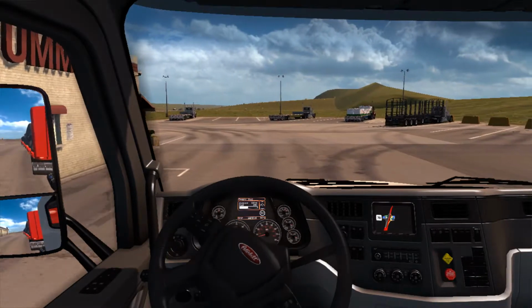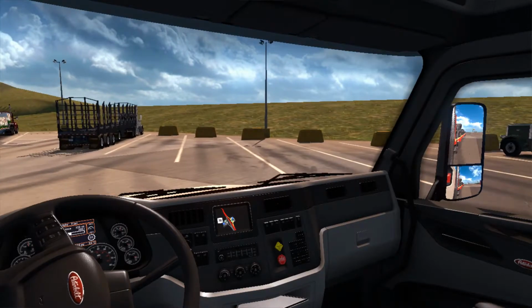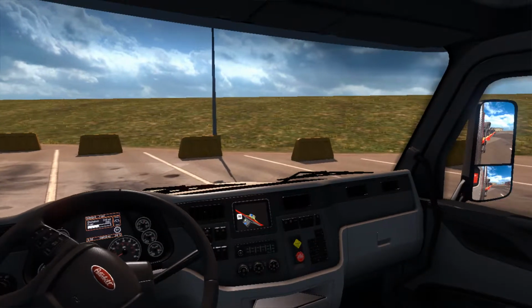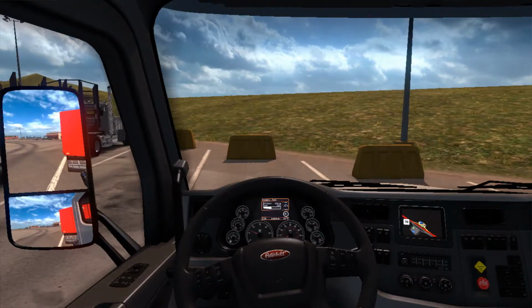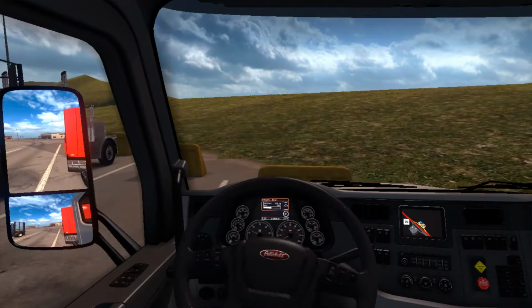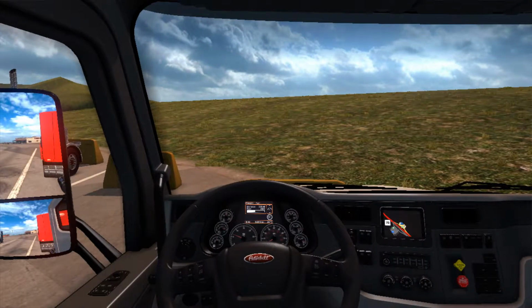Let's go and find somewhere to park, plenty of spaces. This looks pretty good. Right, I think that'll do. Go and check the load, check the straps. Have a quick break, so I'll see you in a little while. Bye.